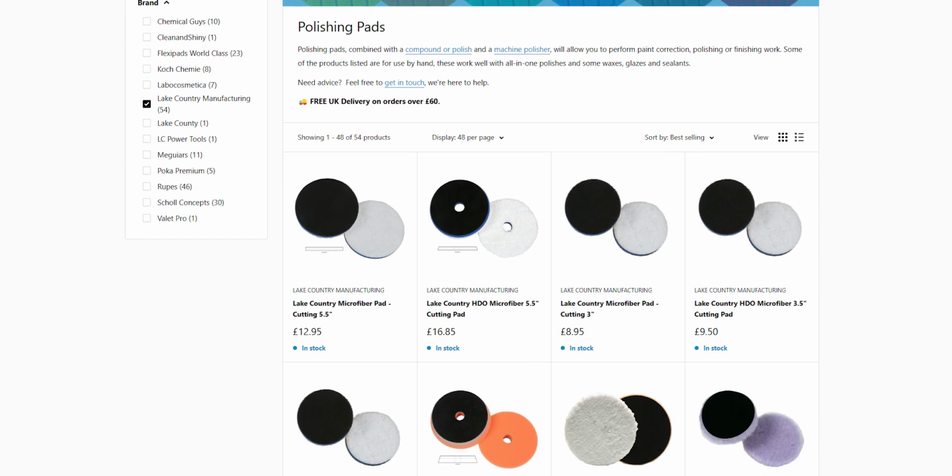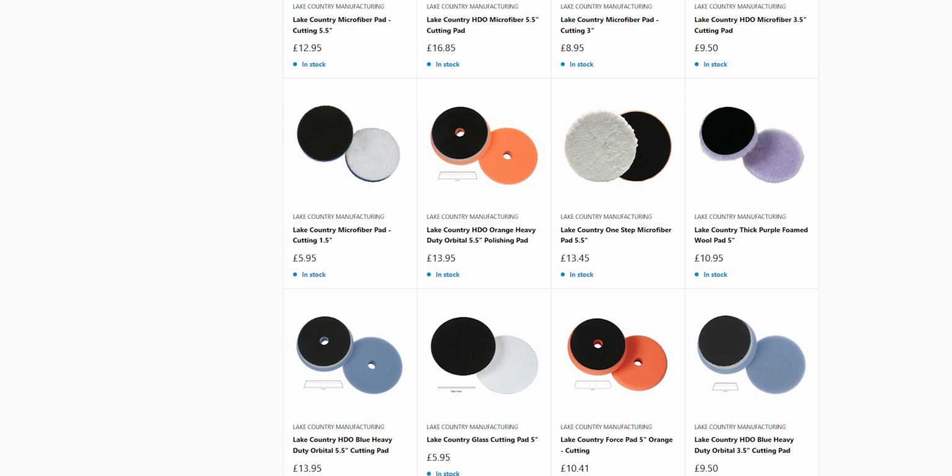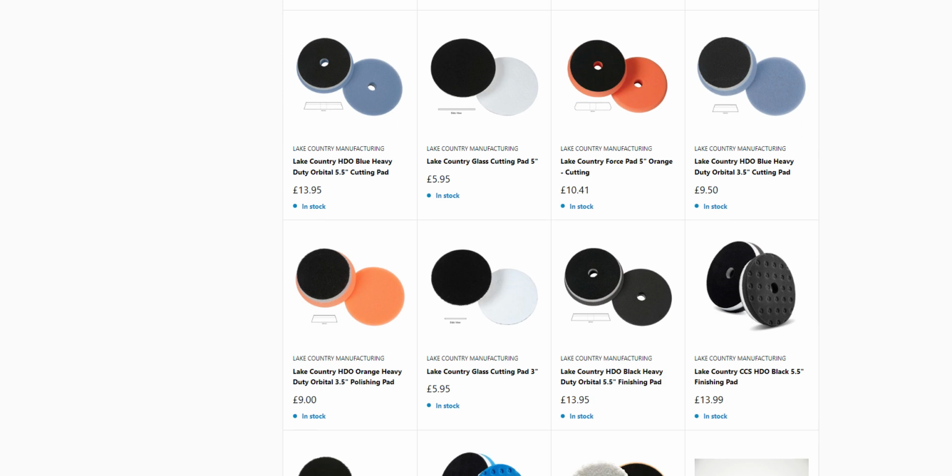So for the home enthusiast, I think the reason you're wanting to know how many pads to use is you want to know how many to buy. These things do get expensive. You're looking at £10 to £15 per pad. I've seen some almost up to £20 on a pad. So you don't want to buy too many and it's costing you £100, £200 just in pads. But also you don't want to buy too few and not have enough to do the work.